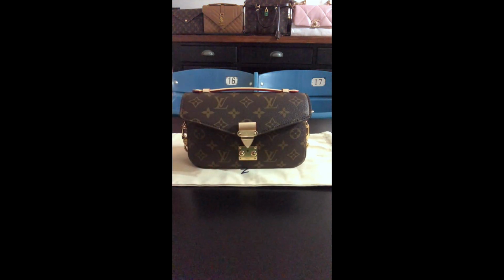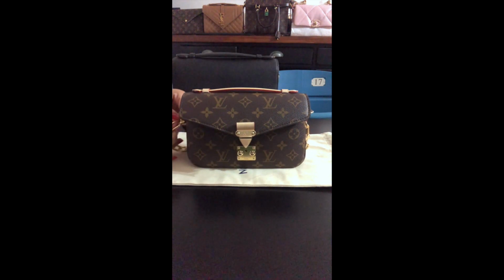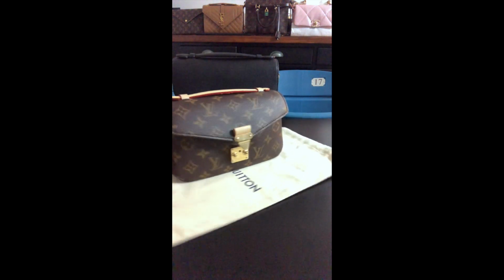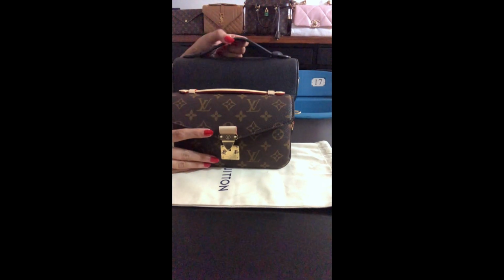And it works out for me because I have the Coach Cassie. I don't need the actual Pochette Metis anymore in the larger size. And to me, this was like the perfect compromise. And I do have my Coach Cassie here that I want to show you just so you can compare, because the size of the Coach Cassie is pretty much exact, I believe, to the Pochette Metis. Please don't quote me verbatim on any of these. I don't have a standard size Pochette Metis to compare to, but from what I understand, the Coach Cassie is a pretty much exact size of it.